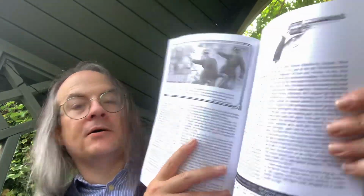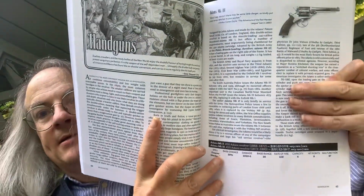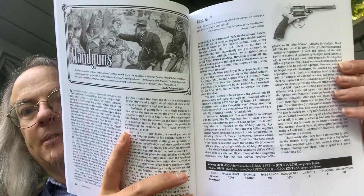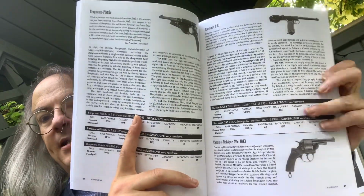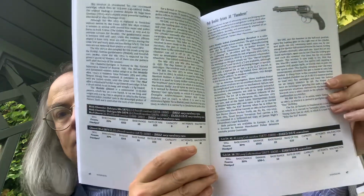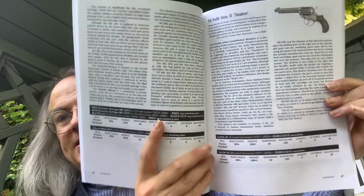So, handguns. Start off with the Adams Mark III, and then it's going to list them throughout. So essentially what we have here in each section, we have description, stats at the end, scenes where they might be seen in a movie, so you get an idea of what they look like. We have the first automatic pistols here, as well as revolvers. And you're just going to go through this list section by section.